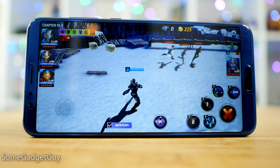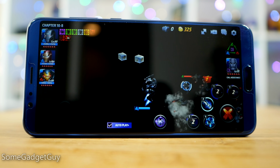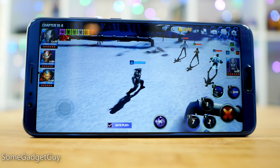I threw it out on Twitter and got some amazing replies on what games I should be looking to benchmark my phones in the future, and I threw everything that was suggested at the Honor View 10, and this phone handled them all like a champ. We've got plenty of horsepower here, so I feel pretty confident that this phone will age gracefully over the next year or two of services coming out, the next generation of apps and software and games.